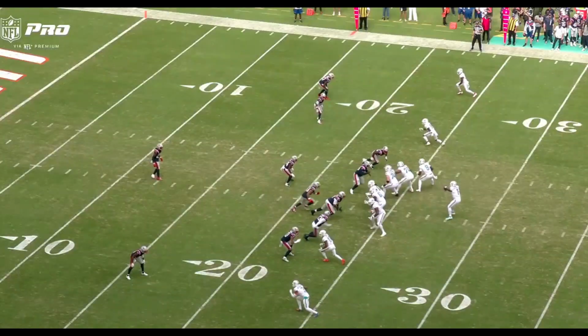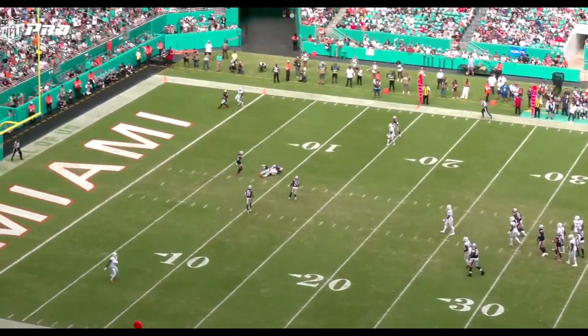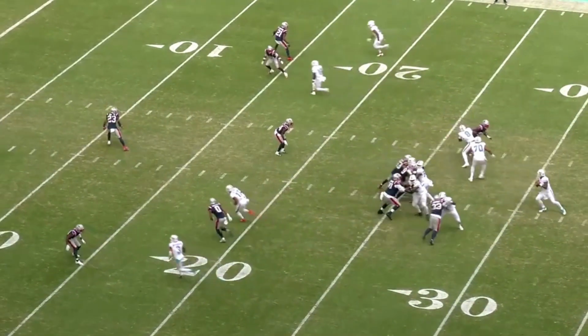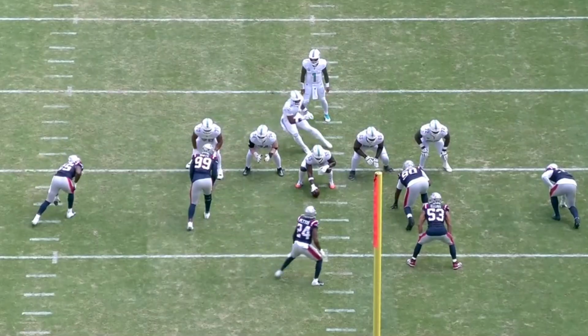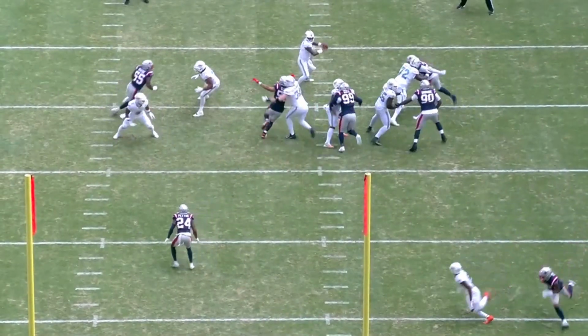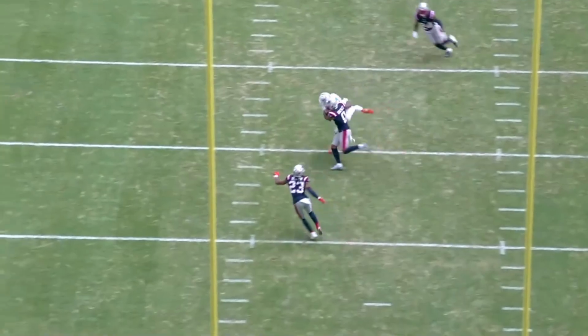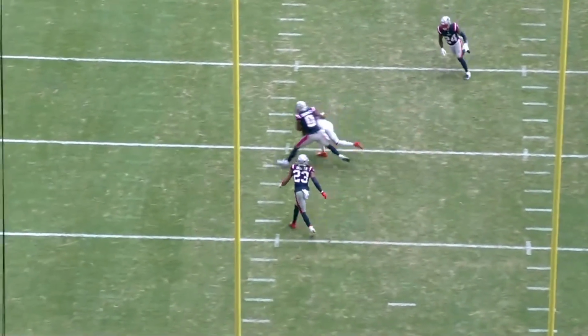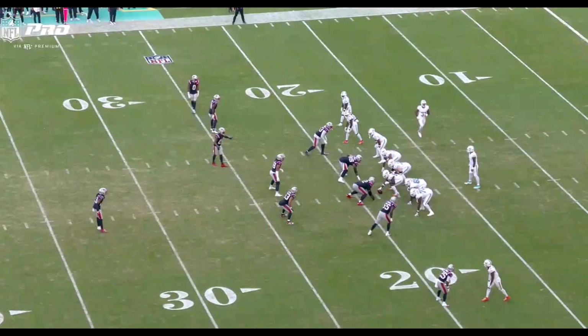Look at this one. Right over the head of the defender. Puts it up high, allows Waddle to catch it, pick up a couple. And you see he looks left, trying to hold the linebacker and the safety, and pops it back around, and the release again. Look at that, right over the head of the linebacker. Speed of throw, anticipation, and accuracy.